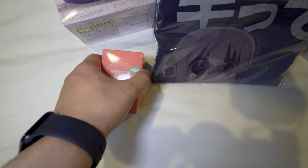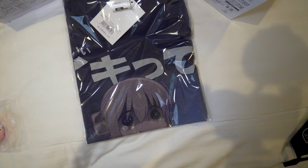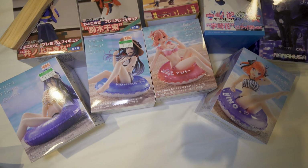A Yuru Camp blind box, I actually already opened it. And it's like a little stress ball. So I got Nadeshiko. This is a Bochi-chan shirt. Bochi the Rock. I didn't need these, okay?